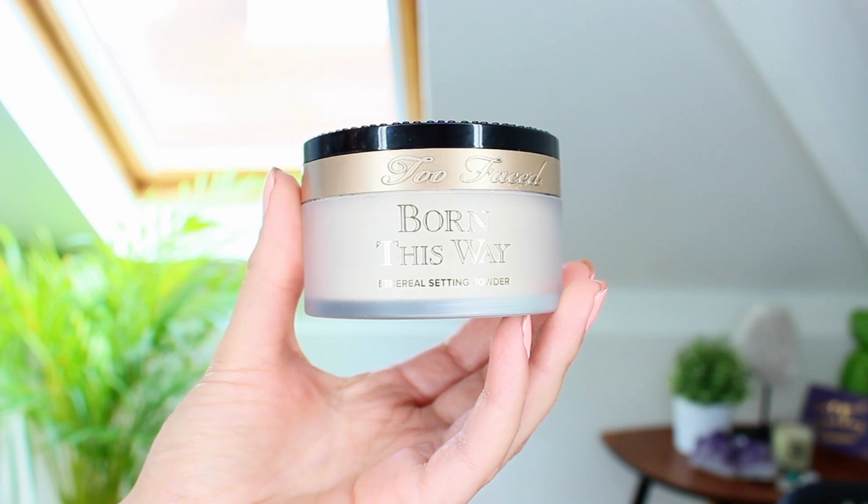So the first product that I'm going to try, which I haven't tried before, is the Born This Way Ethereal setting powder. I'm really excited about this because I do love a good powder. On the box it says that it's infused with coconut water to aid in delicately replenishing the skin's moisture levels, alpine rose to help brighten and boost skin's radiance, and hyaluronic acid for a smoother, more youthful appearance. And it just says our silky lightweight powder sets makeup for longer wear while providing a veil of perfecting luminosity for a finish so natural they'll think you were born this way. It's just what you want, isn't it?